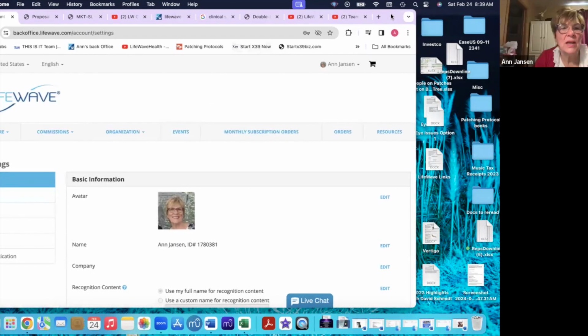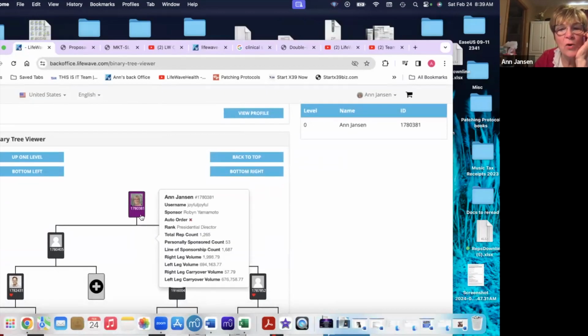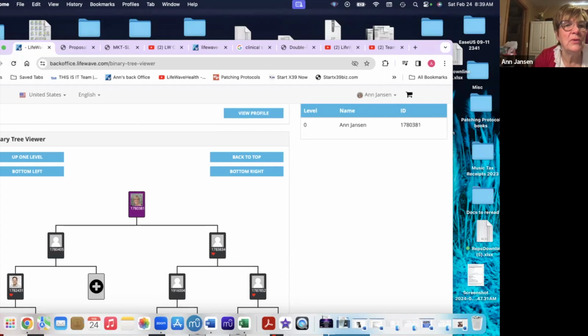Okay, so staying active. Here's our binary tree. You hover over and you can see my left volume is a lot. That's literally $50,000 of points on my left side. And my right side, I'm working on that one. This business volume that we're seeing, if you hover over your name, you'll see your right leg volume and your left leg volume. And I'm actually going to go back to the home page.